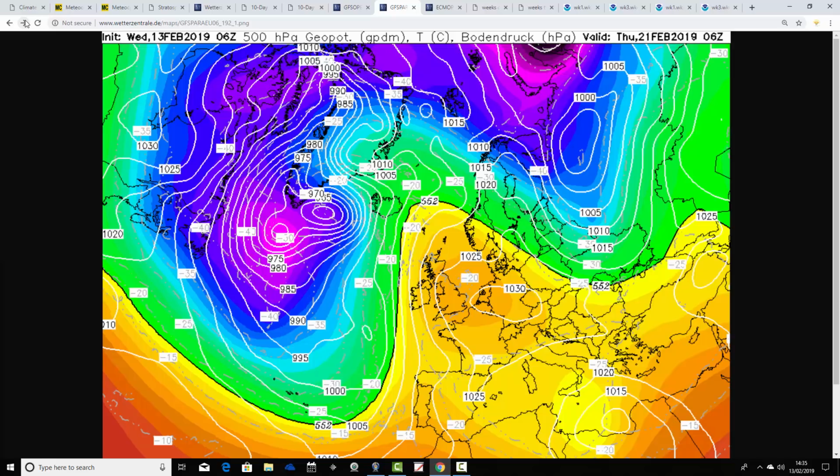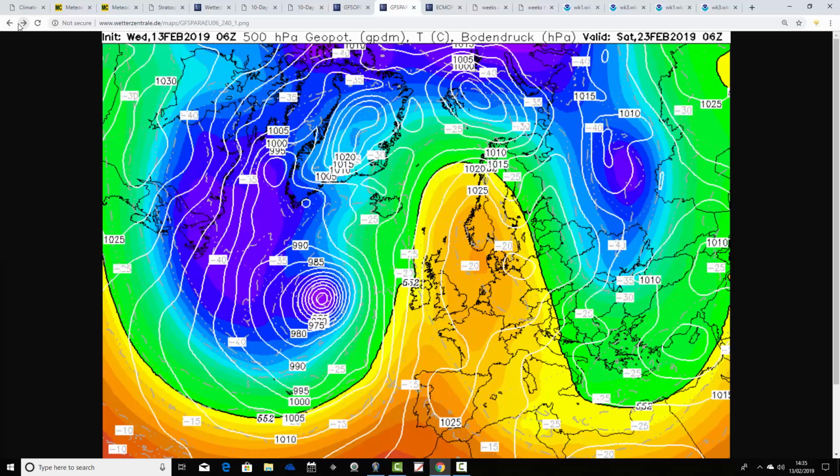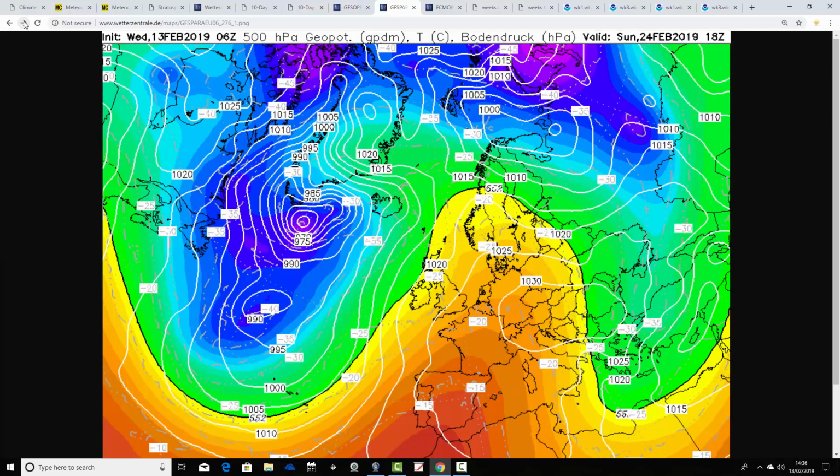The parallel has high pressure well and truly back in control through the second half of next week, and it'll be pretty warm as well as the winds are pushing back up from the south once more. That's how things are looking at day 10 under a ridge of high pressure through most parts of the country. Any rain restricted to the far west of Ireland and western Scotland. Temperatures will be very mild with that too, certainly into the low teens Celsius.